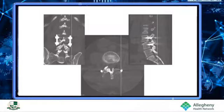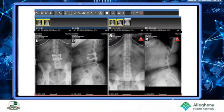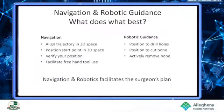You can see in the middle scan on the right-hand side where we've done the T-lift, and you can see where I was able to drill out the facet joint on the left-hand side of the picture, the right-hand side of the patient. And here are her long-term follow-up studies. You can see the cage in place. You can see the fusion consolidating. You can see how I was able to restore the alignment and maintain the stability.